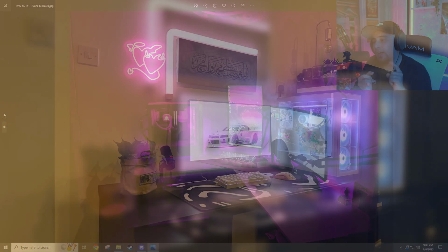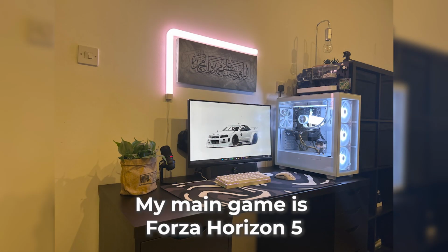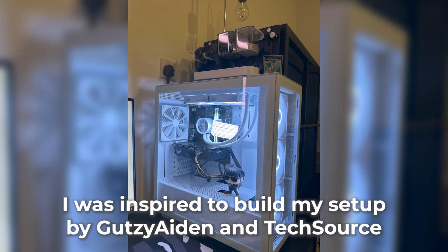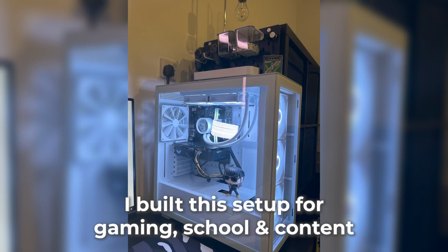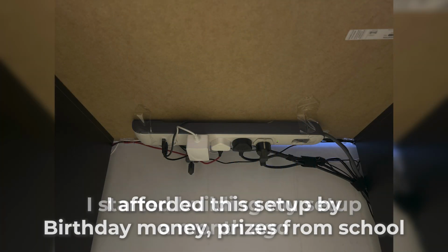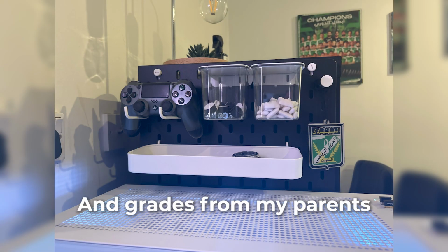It's great. Lastly, this is Hussain, a 16-year-old student out of Kuwait. His main game is Forza Horizon 5, and his previous setup was just a PS4 and an old TV. What inspired him to build this current setup is TechSource and I, so thank you. He built the setup for gaming, schoolwork, and watching content. And he started building the setup about a month ago. He afforded the setup with birthday money, prizes from his school, and grades from his parents.